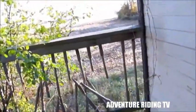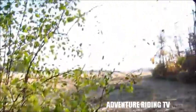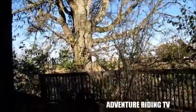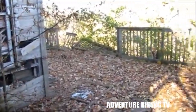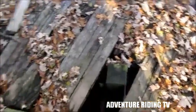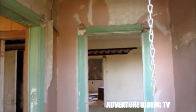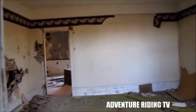Okay, this must be their porch. Looks like it was nice at one time, though. See the nice woodwork around here. A nice mature tree out there. Quite a large wraparound deck here. With holes. Looking for the screen door. Floor feels a little bit soft there in the entrance.